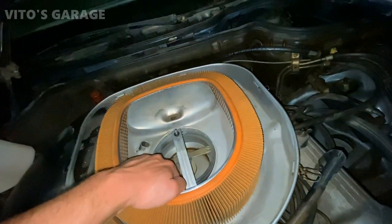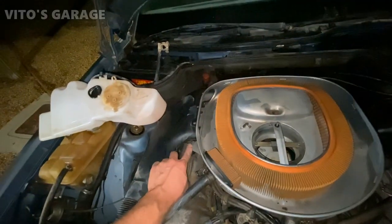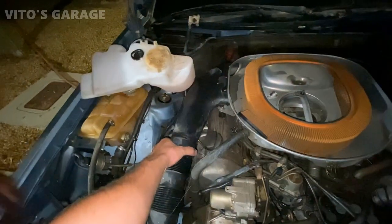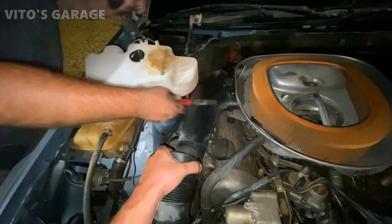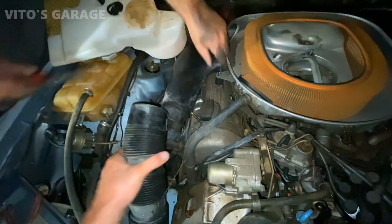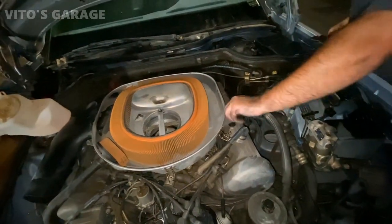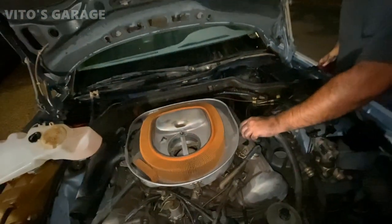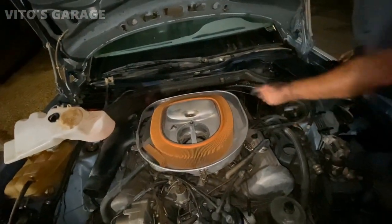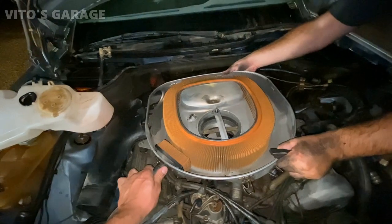Wow, this thing's completely frozen. Well, it was frozen. So what we're gonna do is take these off, one and two, and then take this guy off. Hang on a sec. There should be 10 millimeter nuts on this thing. The wing nut is usually on top right here. I don't know why they put it like this. Yep, that should be it. It just lifts off. Carefully lift it off.